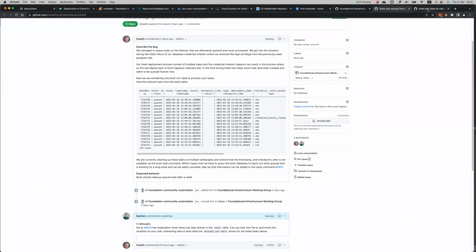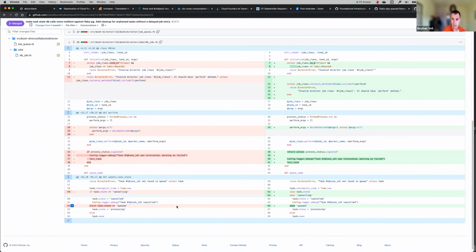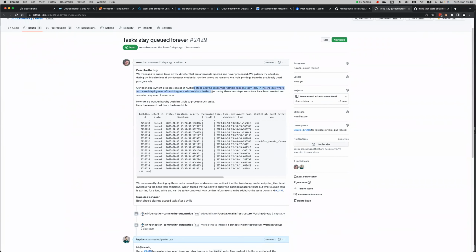Good point. The PR here introduced some cleanup logic for the orphan tasks and some retries in case the database is not reachable, so that the state doesn't get out of sync. What you have here is something with the changing credentials. I don't know whether that PR helps for the situation here.